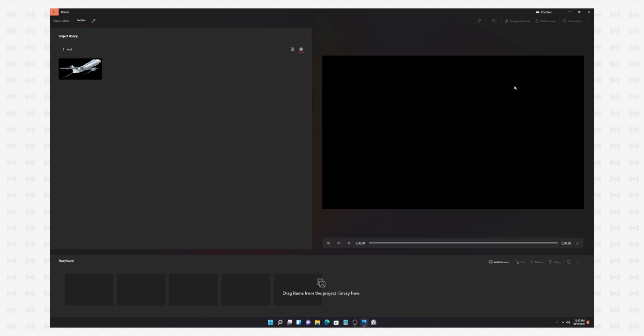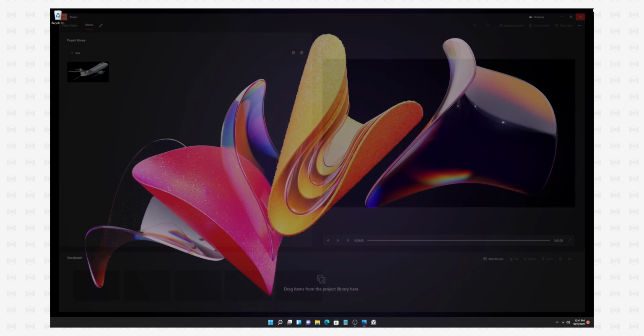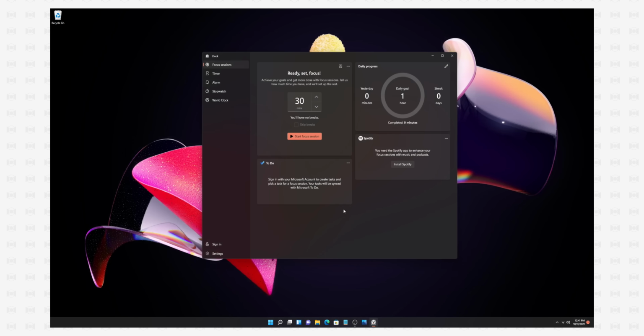For what 99% of people are going to want to edit a video about, this is totally sufficient. Frankly, we could probably edit this video in this app. We're not going to because we're not masochists, but you could. Okay, next app. That's going to be the clock app.